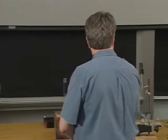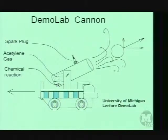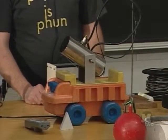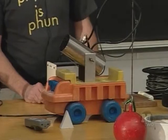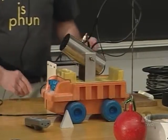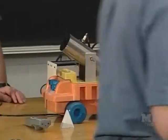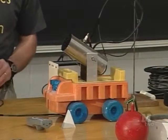And, well, there's some fun history behind this. You can see our cannon. It's a little pound truck donated by my daughter. We mounted on the top of it a stainless steel barrel with a little spark plug on the top and a little holder, and we can adjust the angle. And we have a very simple way of actually firing it. You can get a lot of physics out of this. There's just a ton of physics you can do.